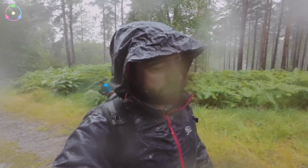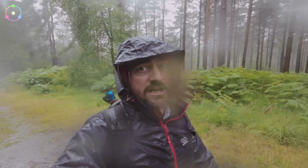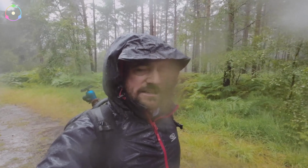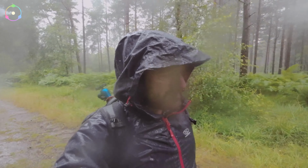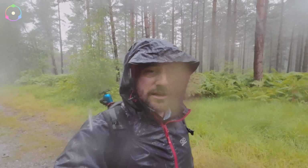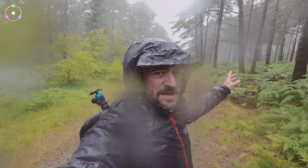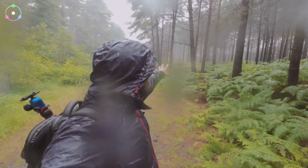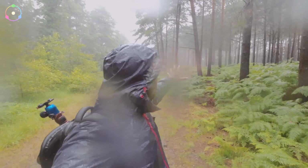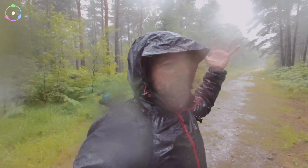So I've now gone back to 4K, and I'm just going to have to live with my computer chugging its way through the footage. It does eventually get there, it just takes some time. But anyway, I'm just filming on this DJI Action 2, and at the moment I'm finding it pretty good, to be fair. But look at this forest here. In the distance it almost looks like mist. It's not, it's rain, but it looks like mist, and it makes the forest look beautiful.